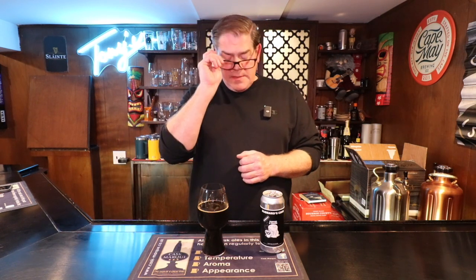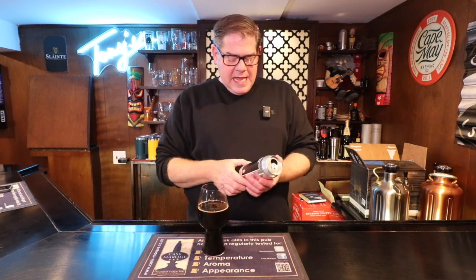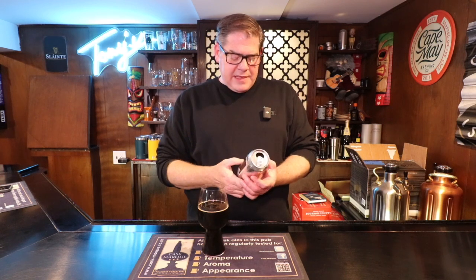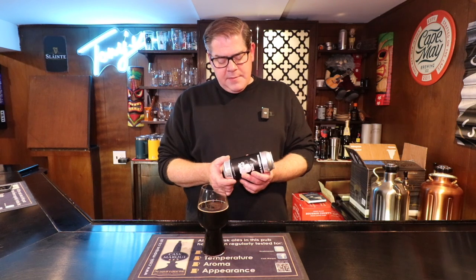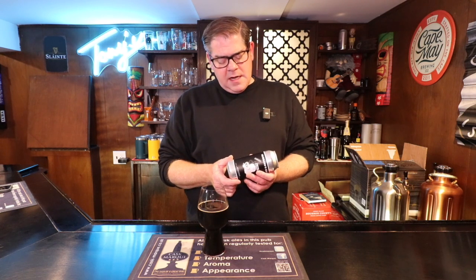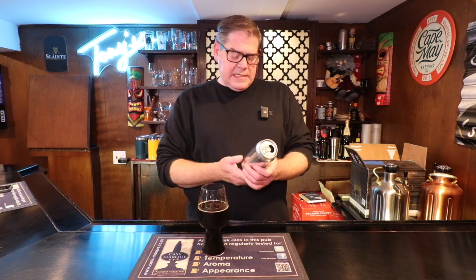Folks, this is definitely one I would pick up again. In fact, I wish I had bought four of these and not just one. I can't remember how much they were. I think they were relatively expensive, like $6 to $8 per can, but they were only selling them in singles. So I would say that this is definitely one that if you see, I would pick it up.